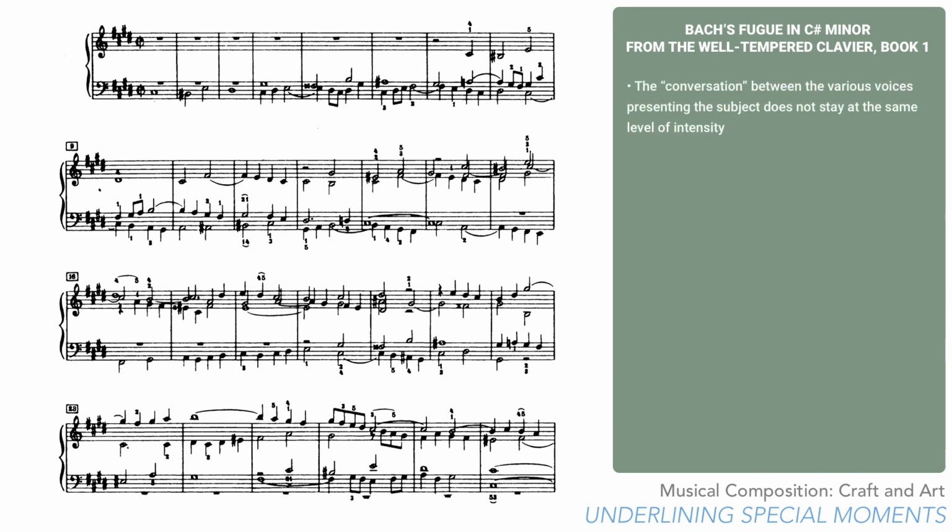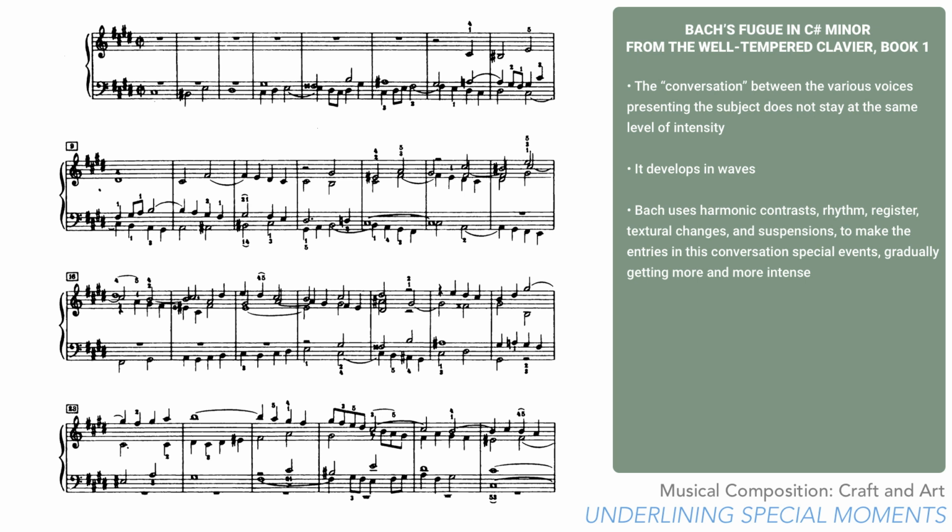As we can see here, the conversation between the various voices presenting the subject doesn't stay at the same level of intensity. Rather, it develops in waves, sometimes a bit more relaxed, others a bit more intense. Bach uses harmonic contrasts, rhythm, register, textural changes, and suspensions to make the entries in this conversation special events, gradually getting more and more intense.